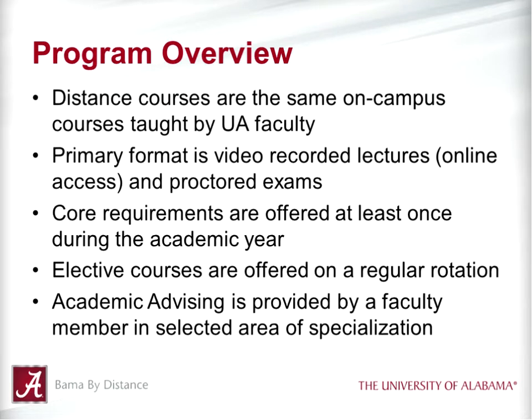And what I mean by core courses, there's certain courses that a lot of our students take, like ME 501, Mechanical Engineering Analysis, and ME 562, Intermediate Dynamics. Those are courses kind of on my side of the house. We have people in the thermal systems area that offer things like thermodynamics and heat transfer at the graduate level, and those are offered on a very regular basis.